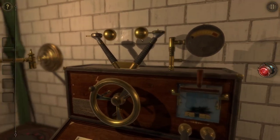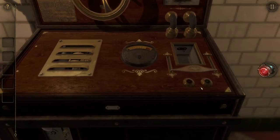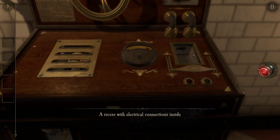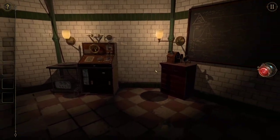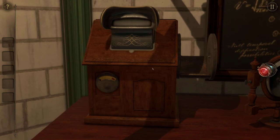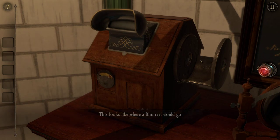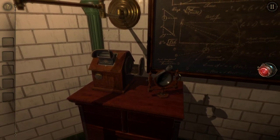And there's a handle there. It was kind of electrical. Red, green, and a recess with electrical connections inside. Looks like you need to be powered. Looks like where a film reel would go.